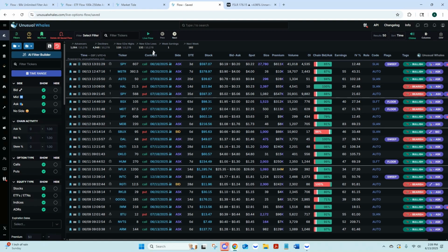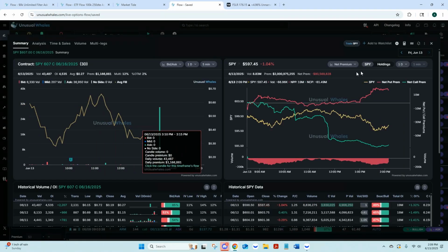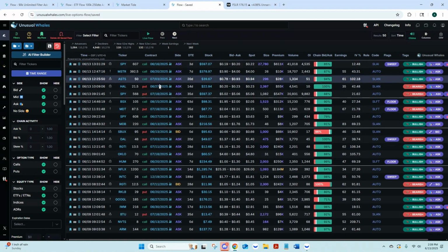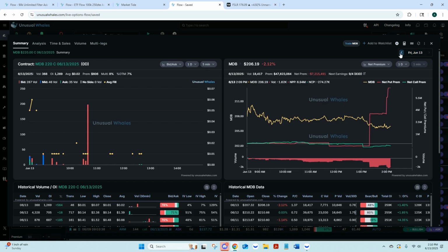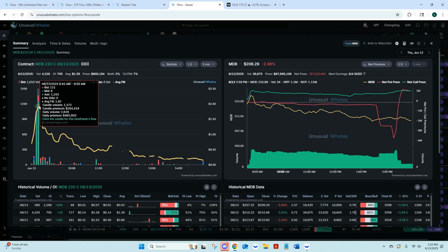Oh, here comes SPY. Why aren't my contracts up yet? Sitting at 19. What else did we have this week? MDB. Let's see. These were from... This would have been a quicker scalp yesterday. Got in there 172. Those pumped up to... Oh, and see, the perfect example here.